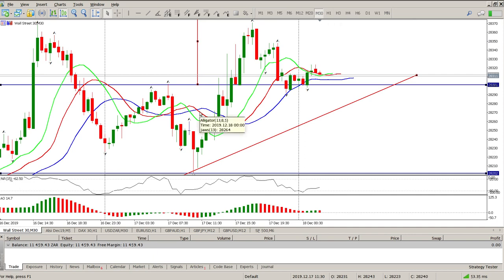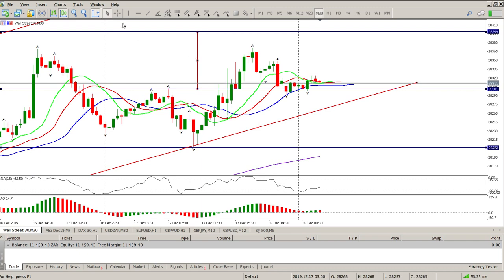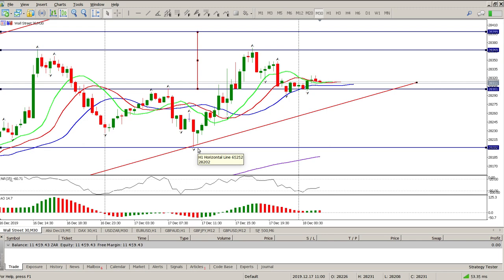Okay, again on the half hour, you can see how messy this was yesterday. So lots of confusion, lots of sellers trying to come in off the top here. So the question in my mind at the moment is, I need to add another line. Do we have a double top forming here? Obviously, the only thing that's going to validate that double top is a break below 28,200. That'll also validate a wedge, a rising wedge, and that is bearish.